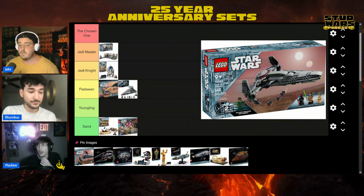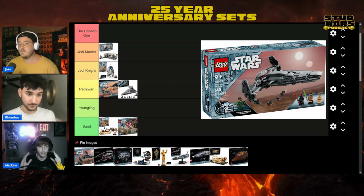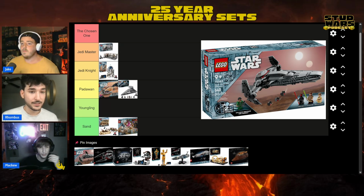Okay, compared to the previous Sith Infiltrators, the wings are the big thing that drive it down for me. They're too straight. They're too choppy, I guess. I don't know how to say it, but the angle is not 100% right to me.